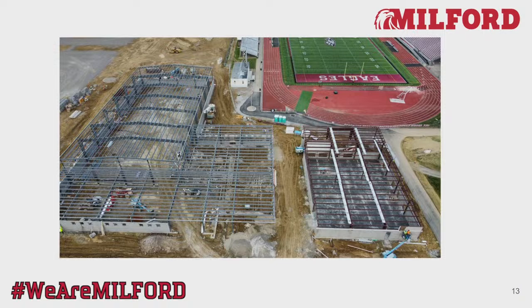This roadway will be maintained. That'll mainly be for access for the visiting team and our junior high program going to and from the field. That won't be a public access for the most part.